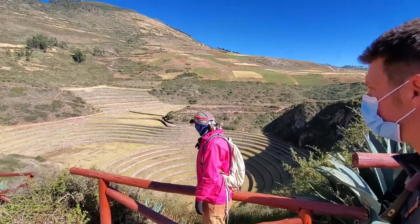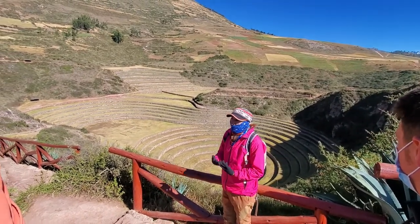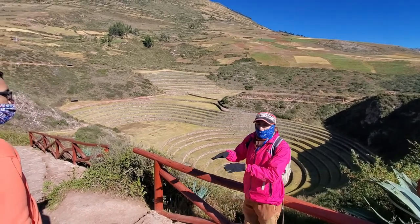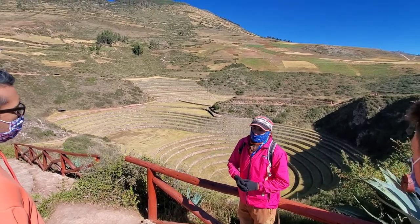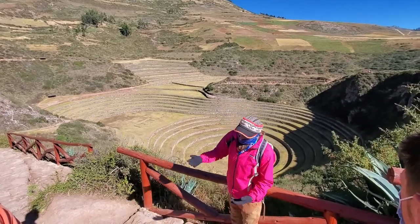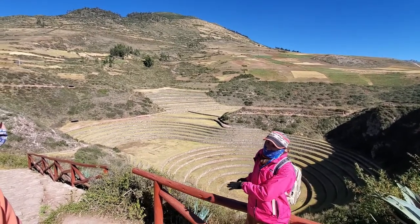In the middle, they found traces of pollen from the coca leaf. For example, coca leaf only grows in the jungle. Wow. The circle is like a tropical climate. Wow. Each one of the terraces has a different degree of temperature, or microclimate. And possibly the Incas brought fertile land from the jungle to these terraces to grow.